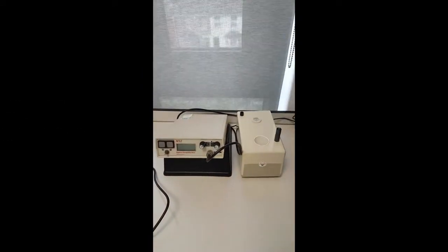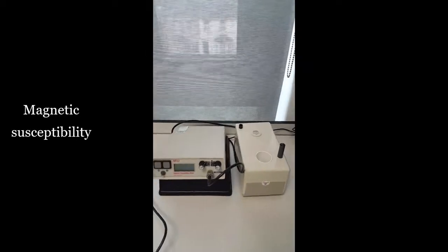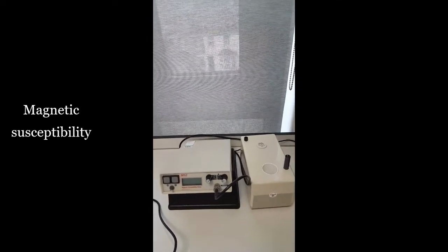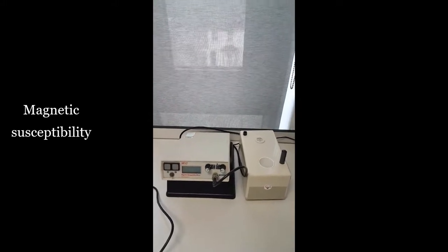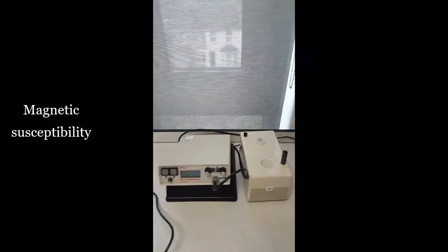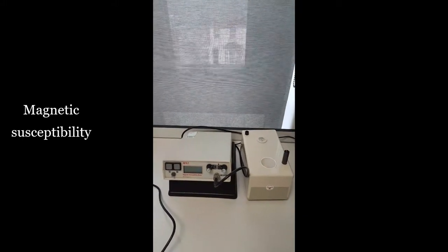We'll start off with my magnetic susceptibility meter. We use this piece to apply a very weak magnetic field to our samples, and the instrument measures essentially how magnetizable those samples are. And we use this information to tell us about the concentration of magnetic particles that might be present in our samples, whether we've got a high concentration or a low concentration, whether they're strongly magnetic or weakly magnetic.